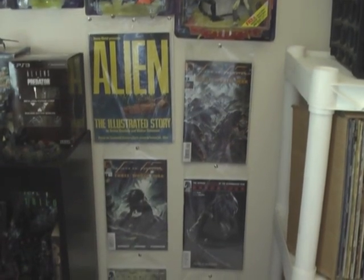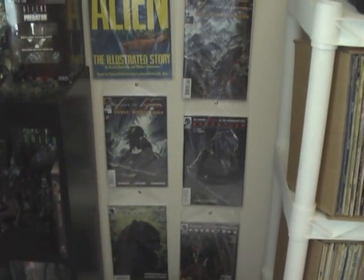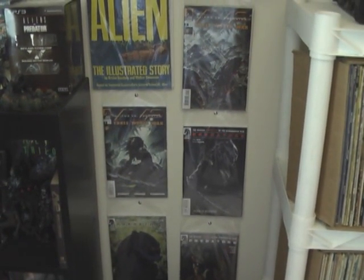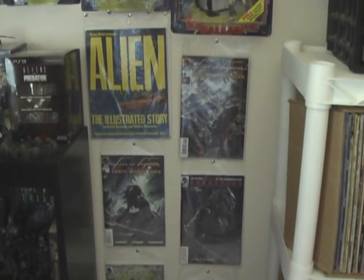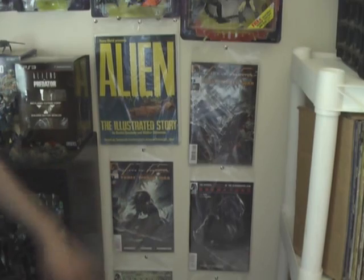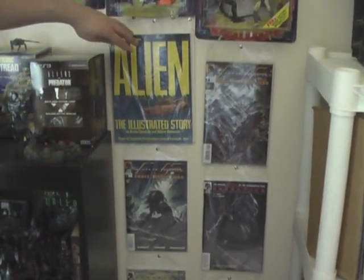These are the comic books that I've picked up for the Alien and Predator lines. As you can see from the bottom parts, those are all the brand new Dark Horse series that have just recently come out. I've actually just picked these up probably within the last year. Most of them came out right when the new Predators movie came out. The big thing though is right here.